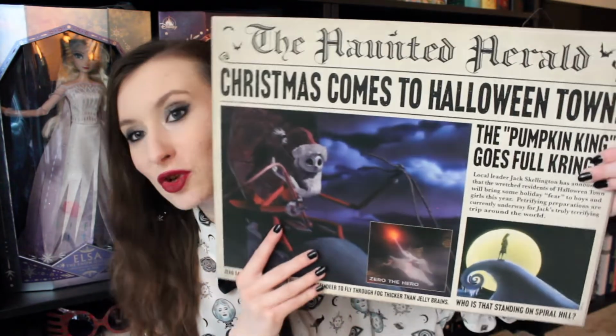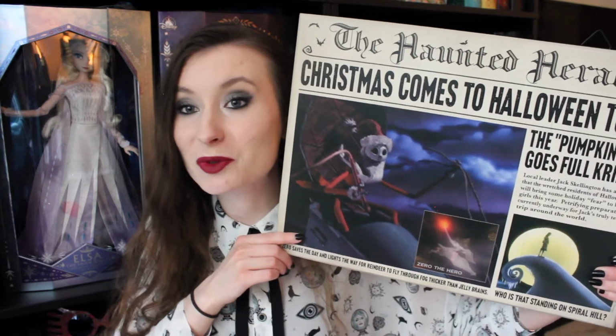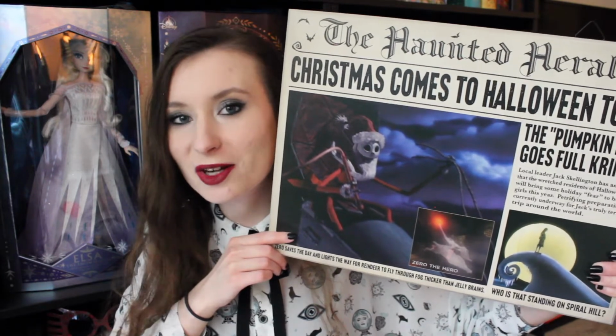I just think this is super cute, and I thought this would be perfect because it does have a very Christmassy kind of focus to it, so I can just leave this up all year round because it works for Halloween and Christmas, which are pretty much the only two things I decorate for. Like, it's Christmas in November and December, and from January to October, it's Halloween.